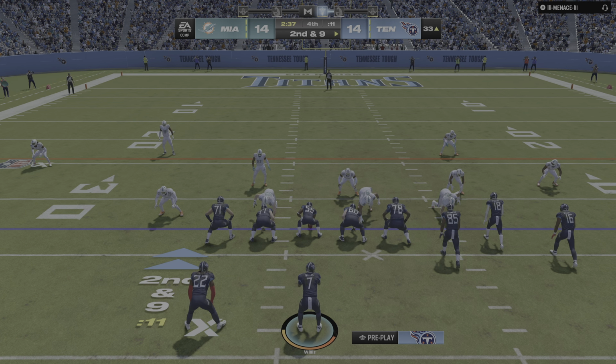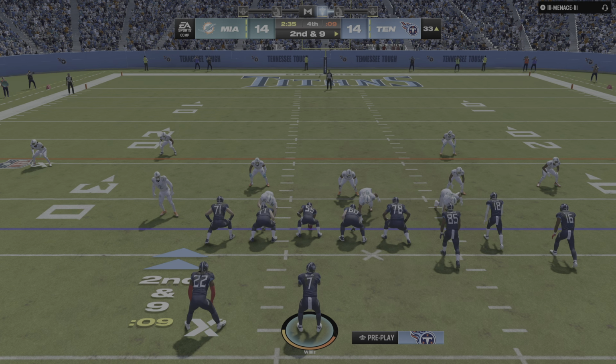I'm in field goal range. I can kick the ball from right here. It's over with. I can kick the ball from right here.